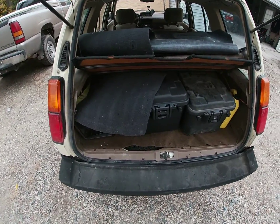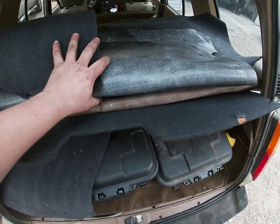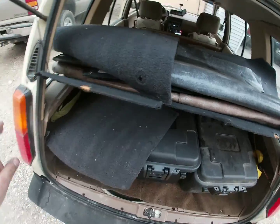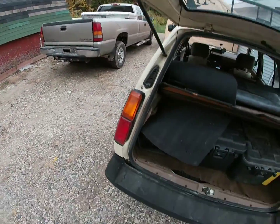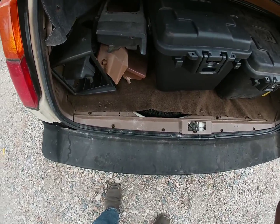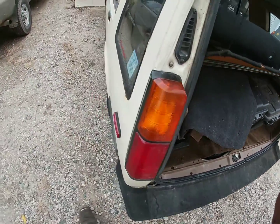All right, we are officially back from the junkyard now. We got some black carpeting, a parcel shelf. This stuff is going to go in one of Alex's cars over there. Got some speaker panels and a couple other random little interior trim pieces.